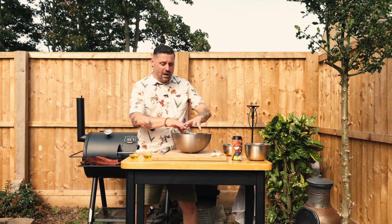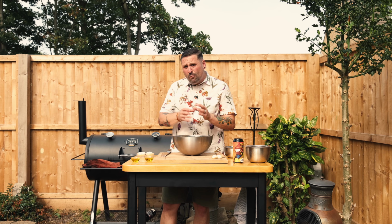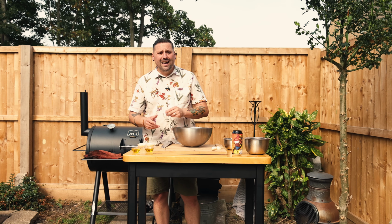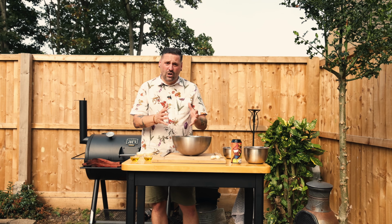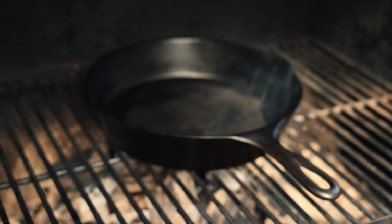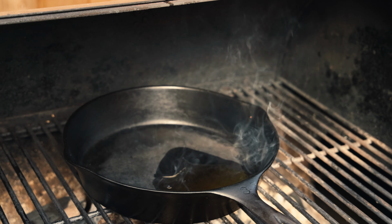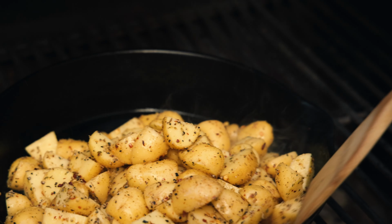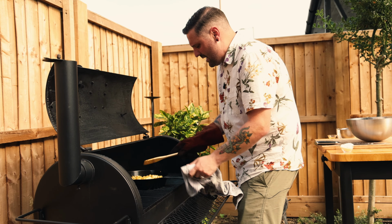Once the potatoes are nice and cooked and almost ready, we're going to toss in the 50 grams of Parmesan cheese, mix it around a bit, and coat it. It's going to step it up a bit. It's delicious. In we go with the olive oil. Give it a nice shake.